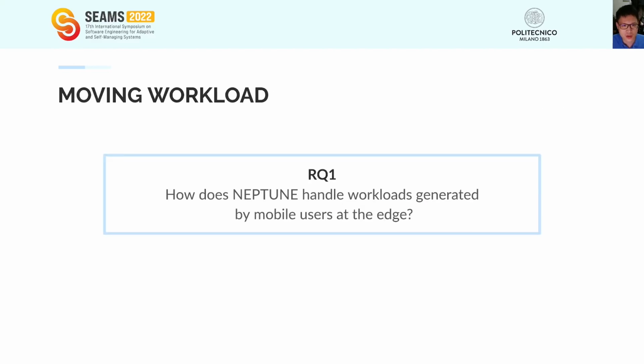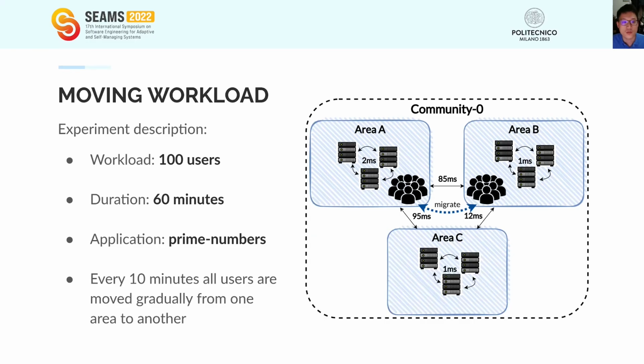The first experiment, called Moving Workload, has been motivated by the following research question: How does NEPTUNE handle workload generated by mobile users at the edge? The experiment has a duration of 60 minutes and consists in moving gradually, every 10 minutes, 100 users from one region to another. For this type of experiment, we used a simple application called prime numbers, which, given a number n, counts the prime numbers smaller than n. The focus of this experiment is to see how NEPTUNE behaves when users move among different areas and if functions move with users.